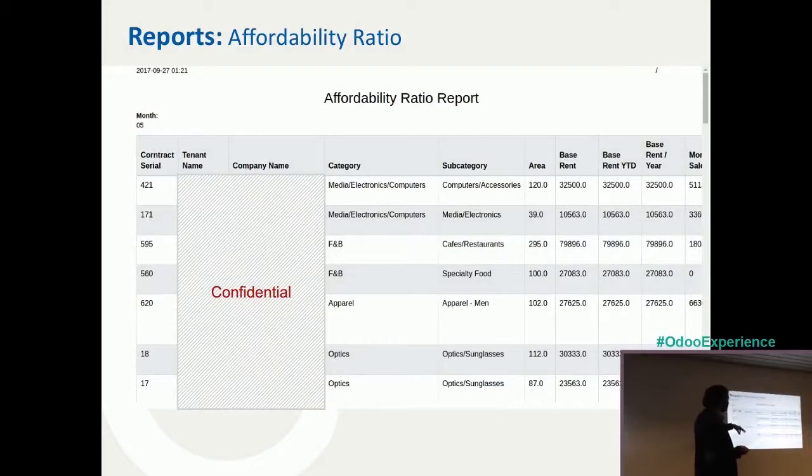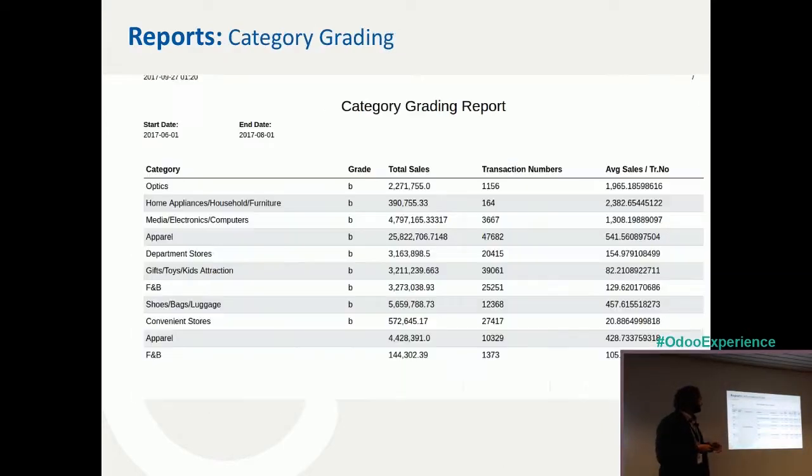This is a report that shows the different areas of the mall with the different categories of the shops. So you have the computer shops, electronics, food and beverage, apparel, sunglasses shops, and you can compare each area by different comparisons here. Same here, you have another report which shows the difference between the sales in each and the number of transactions. So you can also make all sorts of analysis for the mall management to understand more how the business is happening at the retail level, not just at the leasing level in the usual case.